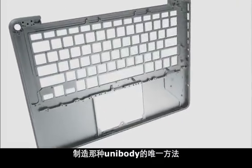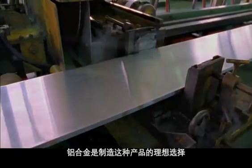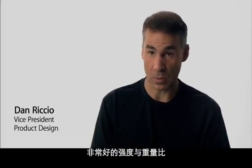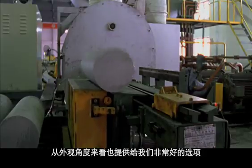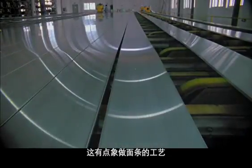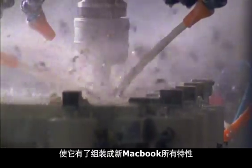And the only way to make that one part was to machine it from a single piece of aluminium. Aluminum was the ideal choice for this product because it provides us the thinness and lightness that we want in the portable category. Great strength-to-weight ratio. Also provides us some really nice options from a finishing perspective. The beginning of the unibody starts with a solid block of aluminum. Then we go through an extrusion process, which is kind of like how you make pasta. And the output of that goes through 13 separate milling operations to take a part from a solid block down to the finished, finely detailed part that has all of the features that we need to go off and assemble the new MacBook.